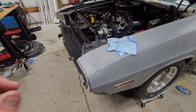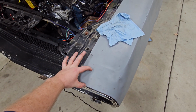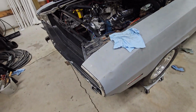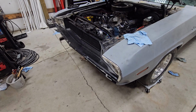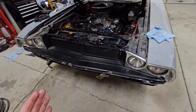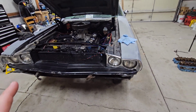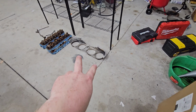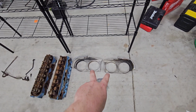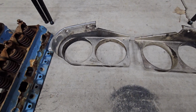But anyway, the only paint left on it is right here on the fenders in the front. So the front of the car did not receive a lot of damage from that fire, at least compared to the rear of the car, which was good. And with that, I was able to pull the headlight bezels. And these ones are in really good shape.